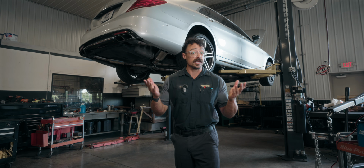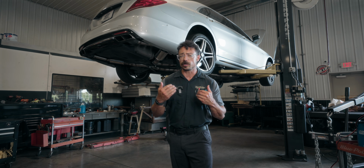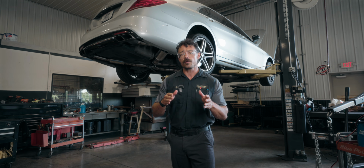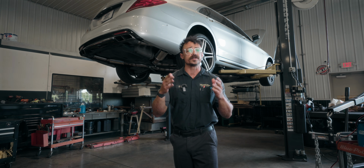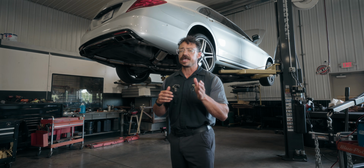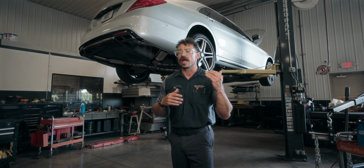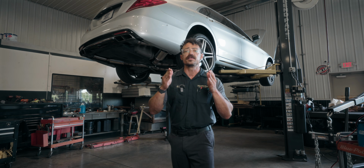Fast forward to today, and here we are, taking that legacy and pushing it even further. I'm OJ Lopez, owner and lead technician, and today we're going to show you how we've turned this already ridiculous car into something truly insane. If you're someone interested in taking a car like this and making it even crazier, whether DIY or having a shop like ours do it, this is the build for you.